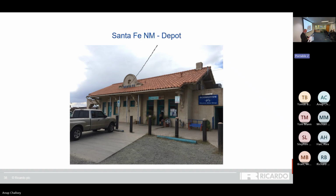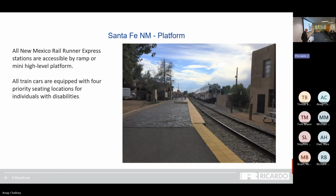Because in fact, because of geography, the main line never actually went to Santa Fe. It went down to Albuquerque because Santa Fe's position is sort of tucked away between the mountains. So Santa Fe has a branch line to it from the main line. The Rail Runner has a new route to Santa Fe that leads directly in. So anyway, that's Santa Fe's depot and that's Santa Fe's platform.